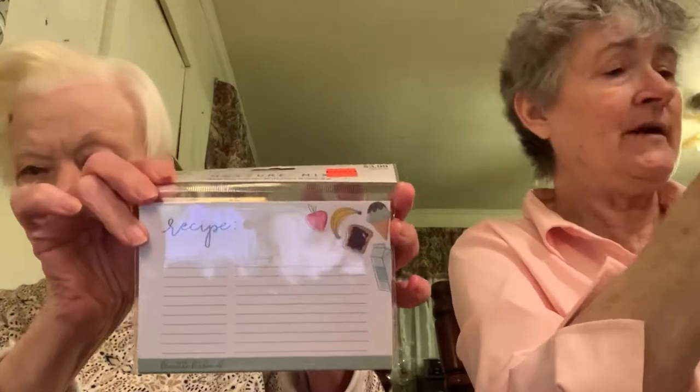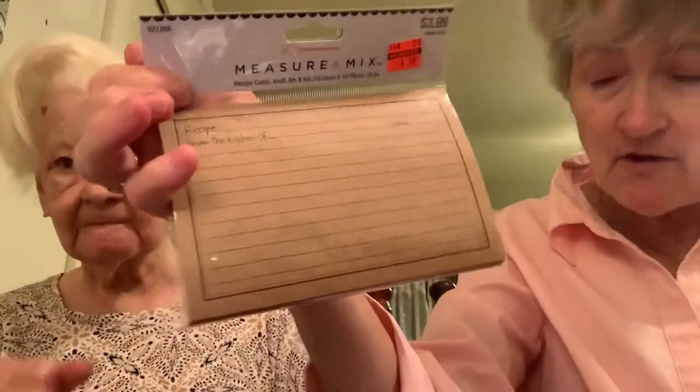Miss Betty, I thought of you on this one. Show that one, Ma. Miss Betty Hackett. Those recipe cards. And then these are recipe cards. I thought of Miss Betty Hackett because she likes to make things and use recipe cards. Okay, I got two of these.